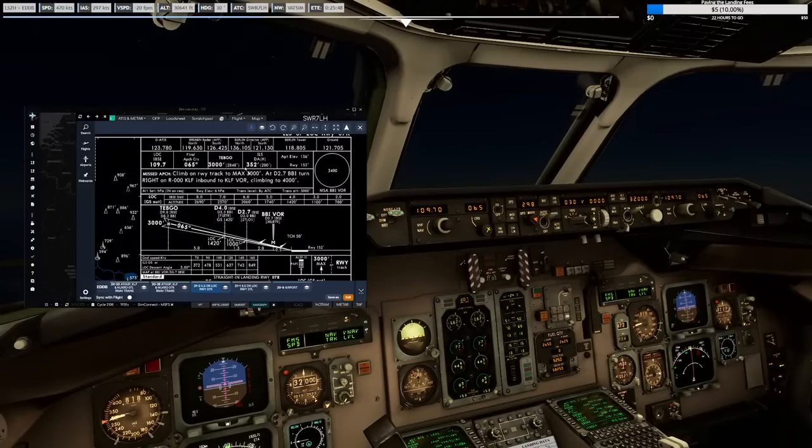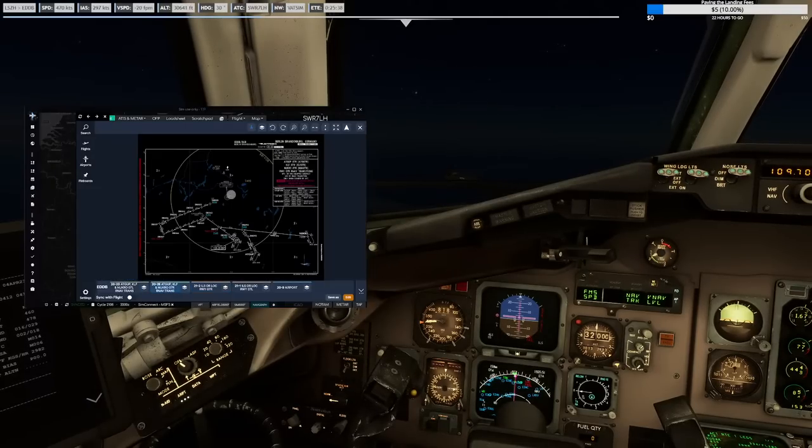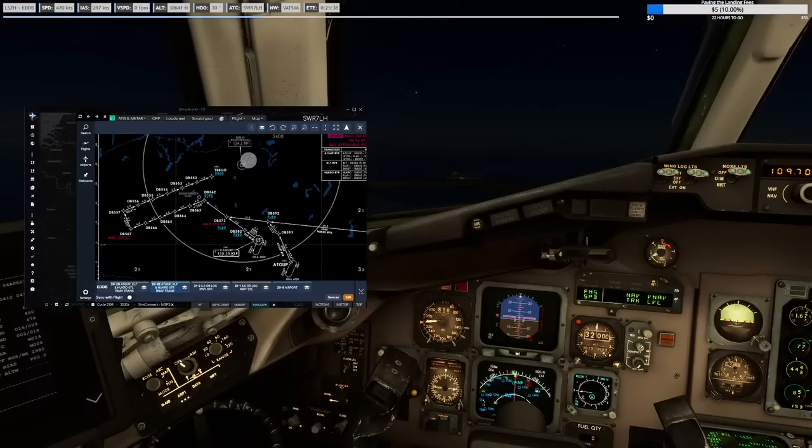Here we go, minimum 352. 360 is selected. Okay, so approach briefing then. Threats for the arrival, yeah, overspeeding the airplane. That's happened anyway already. If it happens again, the inspection will be done anyway.